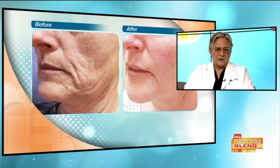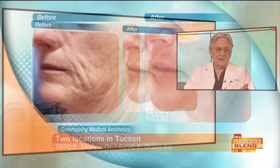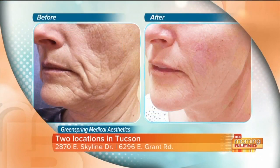If you look at this photo, this lady had several technologies. On the left, of course, she looks older. She was told that she needed a surgical facelift, there would be no other option. Instead, what she elected to do is she had us put in dermal fillers to restore the volume in the cheek and the chin, and also under the eye. And then we combined that with Ultherapy, which tightens the skin and gave her a partial facelift.